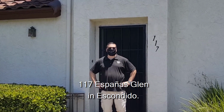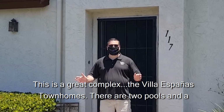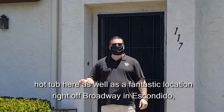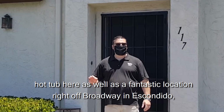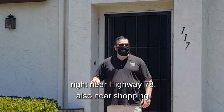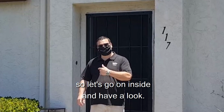Españas Glen in Escondido. This is a great complex, the Villa Españas townhomes. There are 2 pools and a hot tub here, as well as a fantastic location right off Broadway in Escondido, right near Highway 78, also near shopping. We've got a great 2-bedroom, 2.5-bath townhome here, so let's go on inside and have a look.